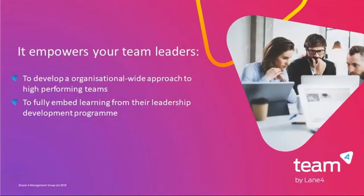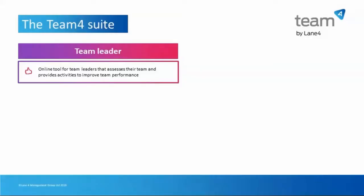Okay, great. So let's talk a little bit about the suite. So we've obviously got the Team 4 for line managers, for leaders, and I know that also that product has been developing other variations. But do you want to talk us through kind of maybe the suite of Team 4 that's available? So what we've shown and what we've provided screenshots on this webinar today is the team leader version of Team 4. However, what we've recognized when developing the product and engaging with our clients is that depending on the company's structure, budget, size, and strategy, there might be different needs of delivering a Team 4 solution.